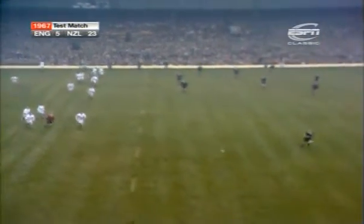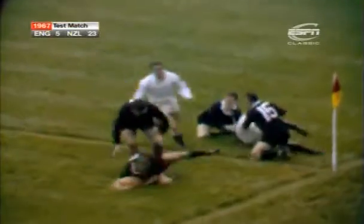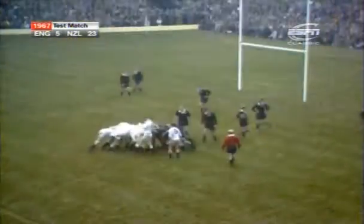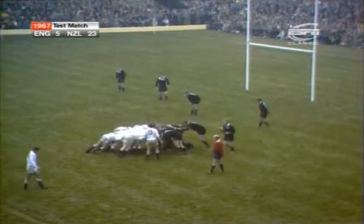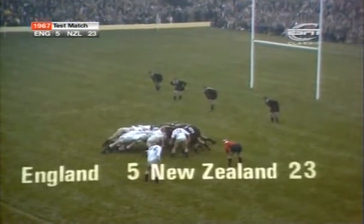And it's John Finland to restart. At least we thought so, but this is Bob Taylor. Now this is quite interesting because Savage is inside the 25. He's given it outside to Taylor. Taylor's going to score! Oh, and he just lost it. What a pity for England. Ten minutes of the match to go. New Zealand 23, England 5.